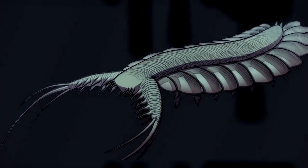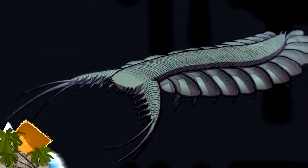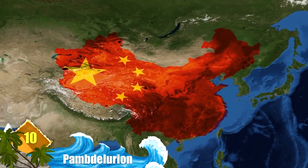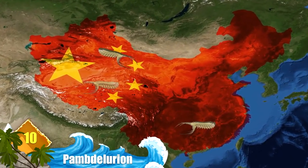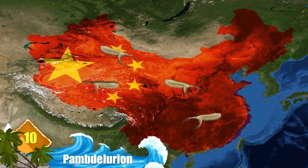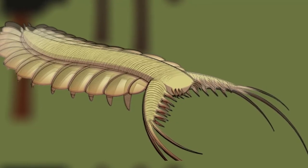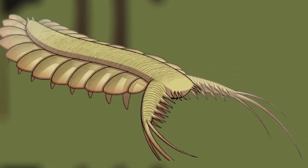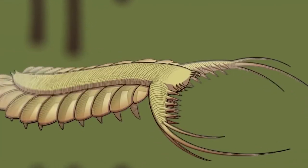Number 10, Pambdelurion. Some of the scariest animal jaws in history may have belonged to this prehistoric creature. Paleontologists say its fossils have been found in China and date back some 520 million years. They belong to a class of worm-like creatures distinguished by their mouths filled with circlets of plates and choppers. Some have compared it to the Sarlacc beast from Star Wars. But this critter would have been a real-life nightmare.